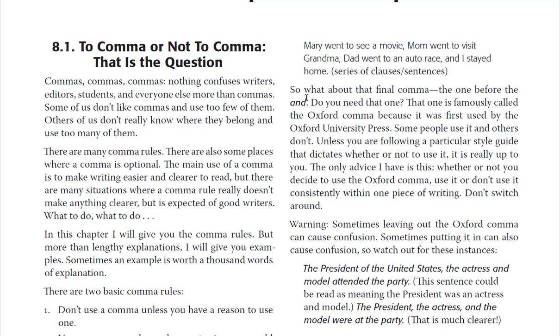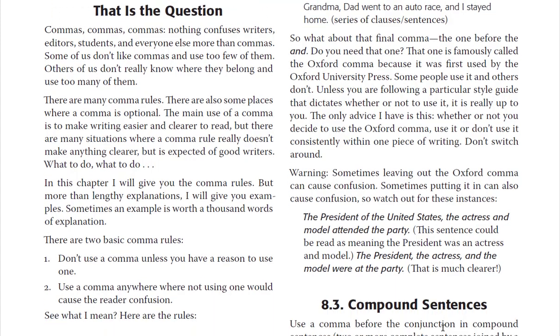Warning. Sometimes leaving out the Oxford comma can cause confusion. Sometimes putting it in can also cause confusion. So watch out for these instances. The President of the United States, the actress, and the model attended the party. This sentence could be read as meaning that the president was an actress and a model. The president, the actress, and the model were at the party. Now this is much clearer.